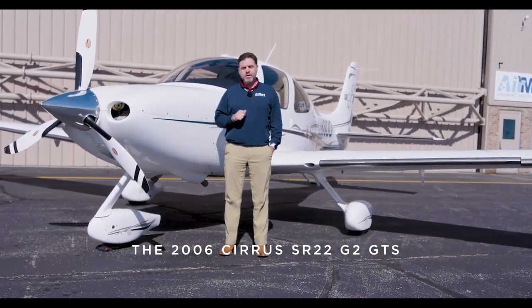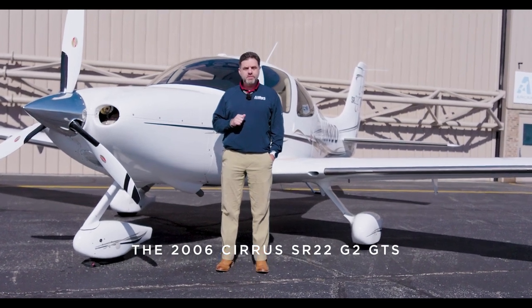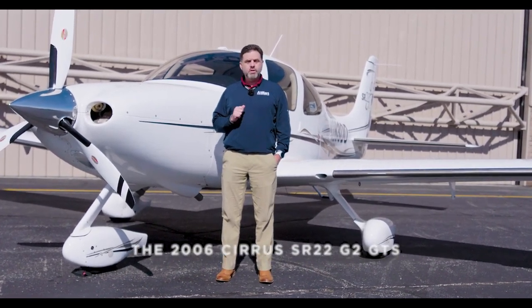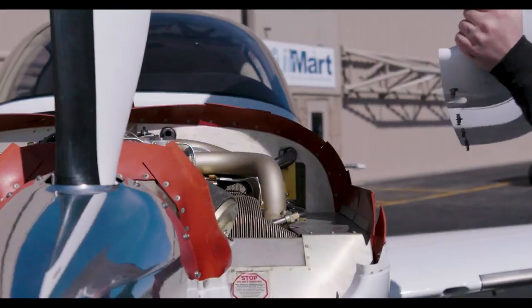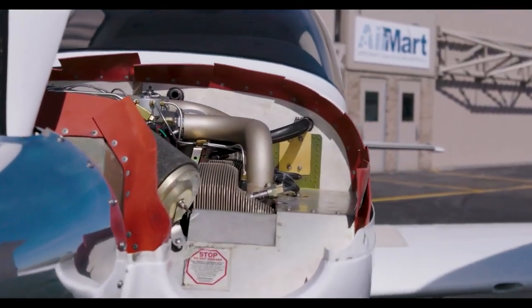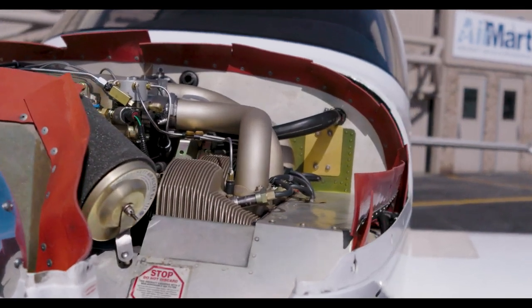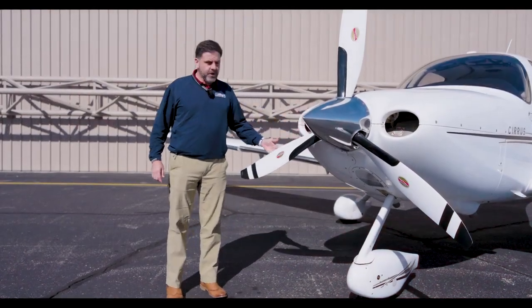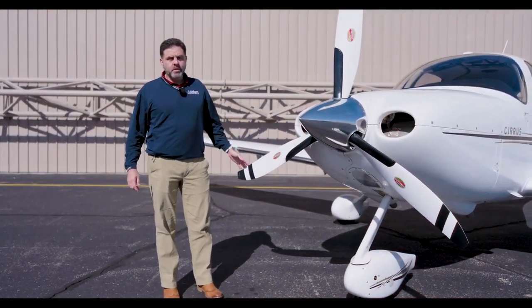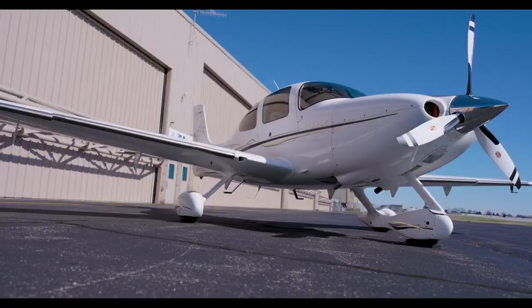Today, we're going to be talking about a 2006 Cirrus SR22 GTS. This aircraft recently had an engine installed, has a fresh Continental IO-550 factory reman with a 2-year warranty on that engine. We also installed a freshly overhauled Hartzell propeller to match that freshly overhauled engine.